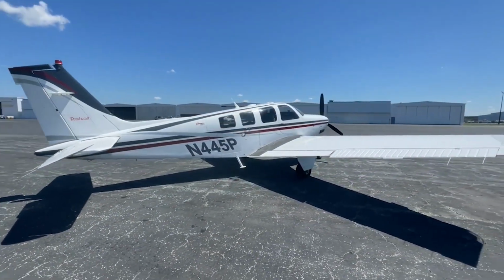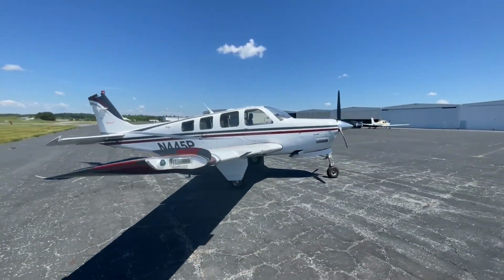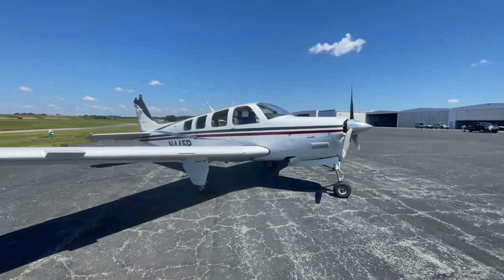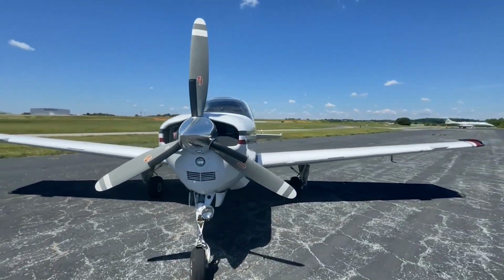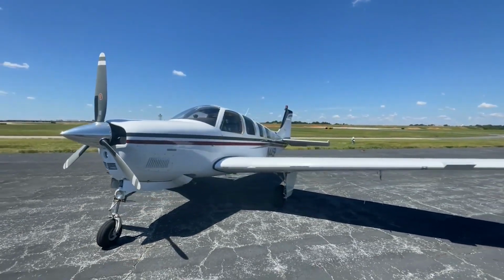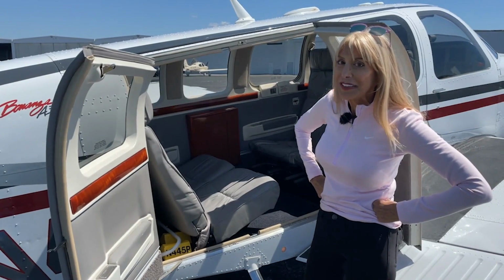The exterior of this A36 is in beautiful condition. Matterhorn white with gray and red striping with silver swoosh in gorgeous condition. Only 715 hours total time on the airframe since new. So let's talk about the interior.